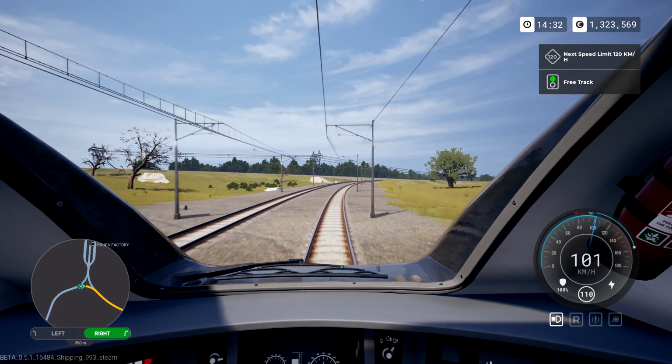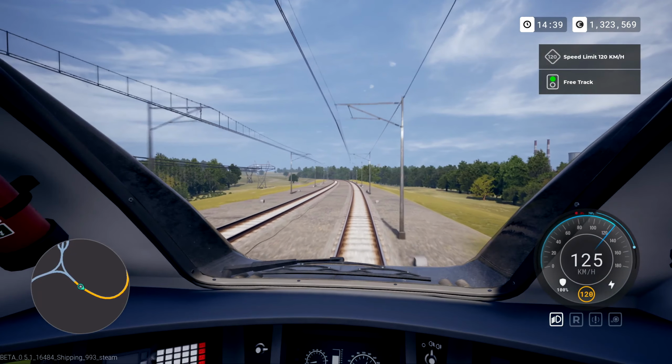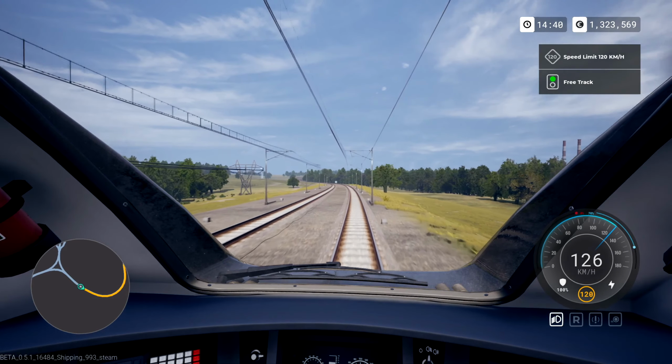Hey, the fog spawn has disappeared. See, change the lights back to normal running lights, and it's not saying that it's going to give us a fine. And the speed limit just popped up to 110, which is awesome. Now it's at 120. So let's go. Let's run and gun all the way to London. London is the next stop.